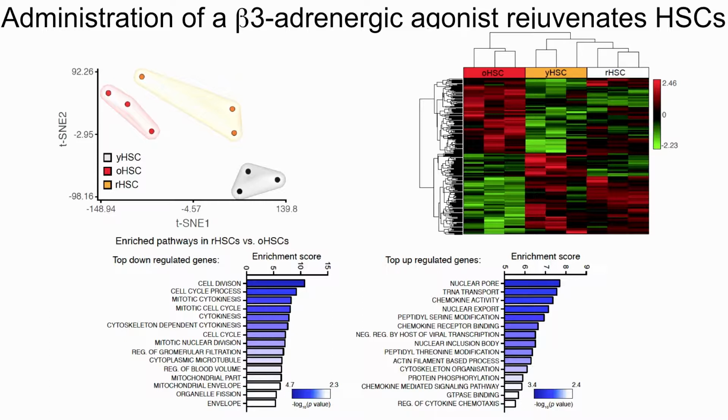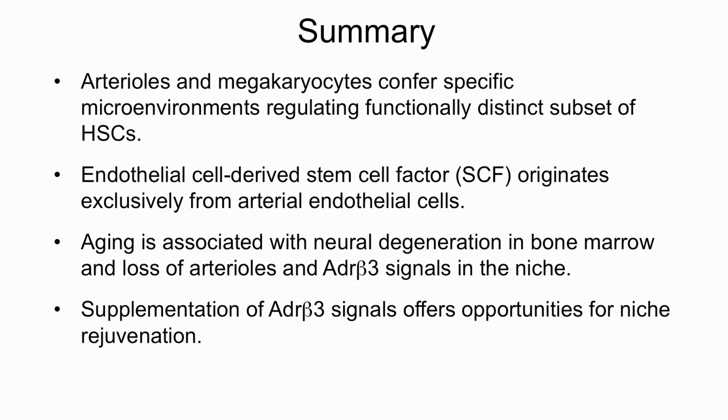Whereas the top upregulated genes, as you see, involved a lot of metabolic pathways, and we still don't understand exactly what's going on in the rejuvenation process, but it's something we're interested to investigate.